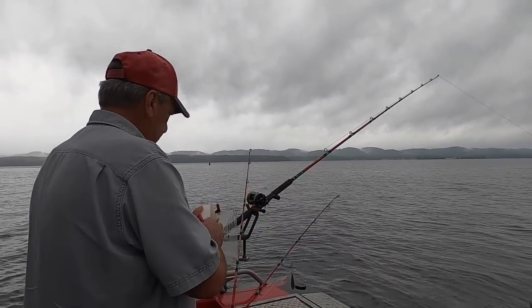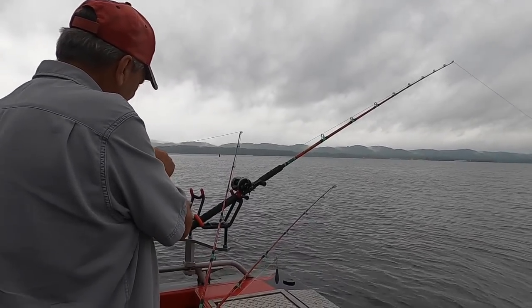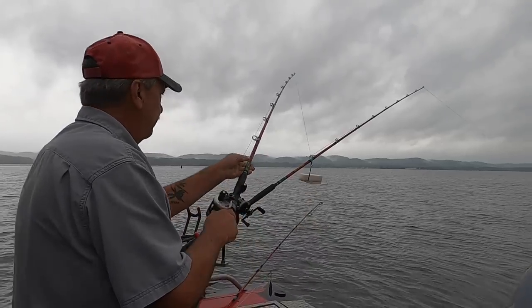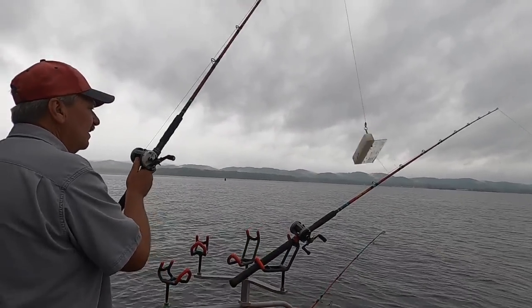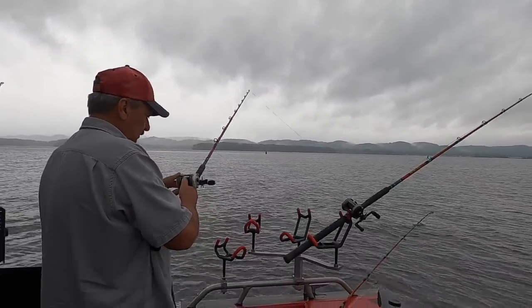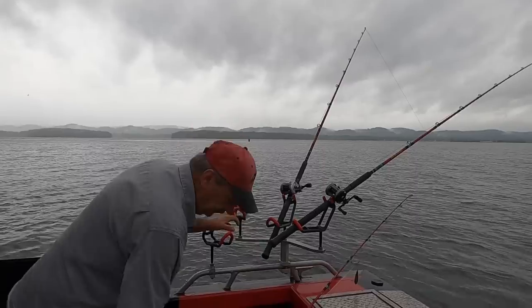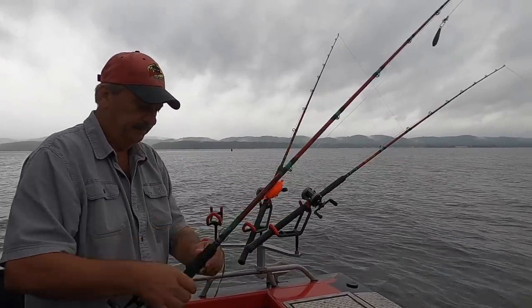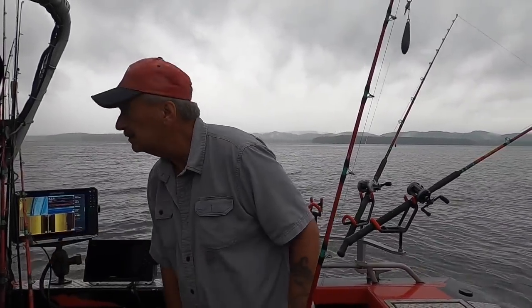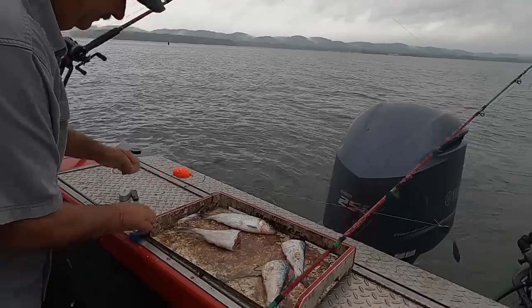The other side lined out. Start to get up a little bit.